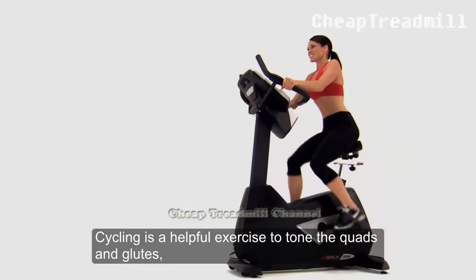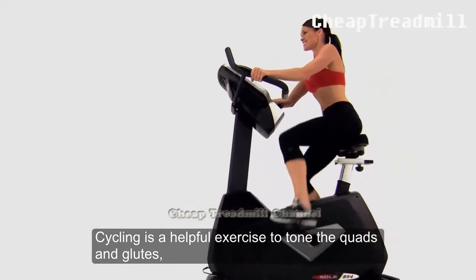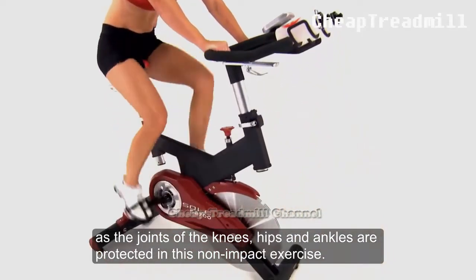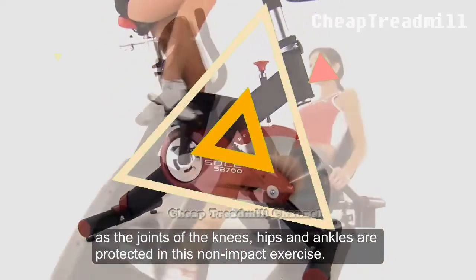Cycling is a helpful exercise to tone the quads and glutes, as the joints of the knees, hips, and ankles are protected in this non-impact exercise.